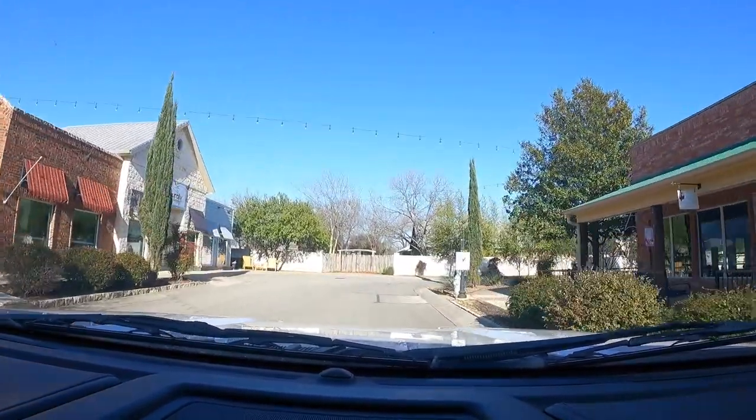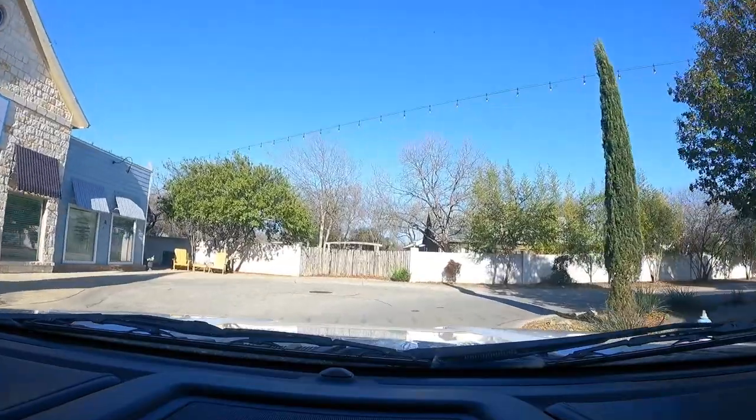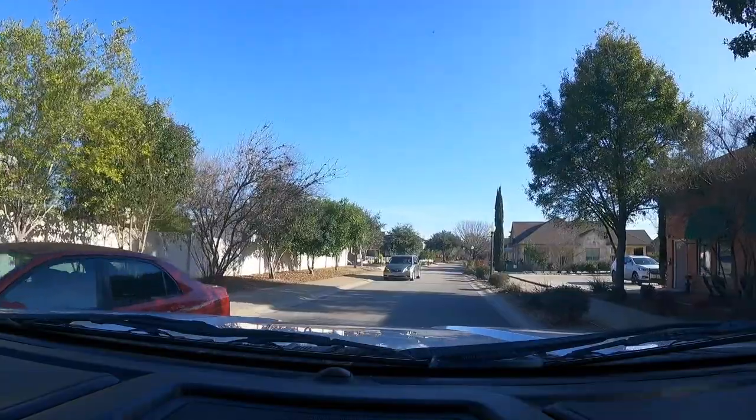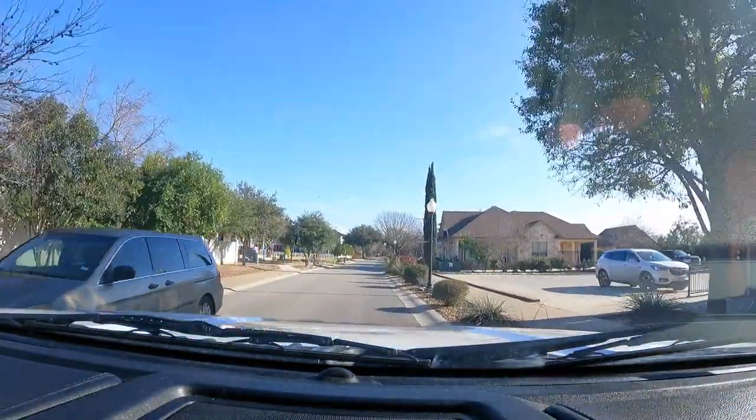And that's it. It's a cool little place to come. You can park anywhere and just walk around. Go to the Gruene Door to get some dinner. Afterwards, go get some drinks.